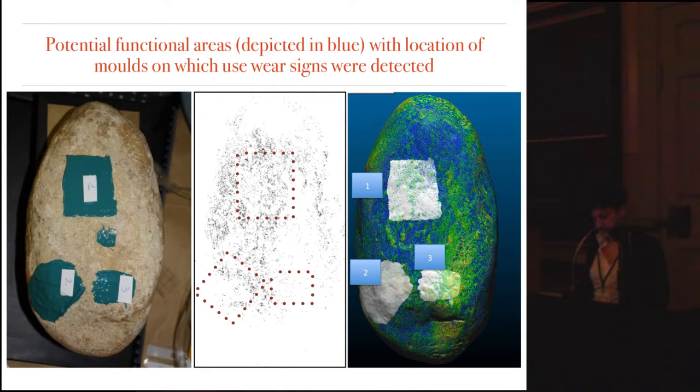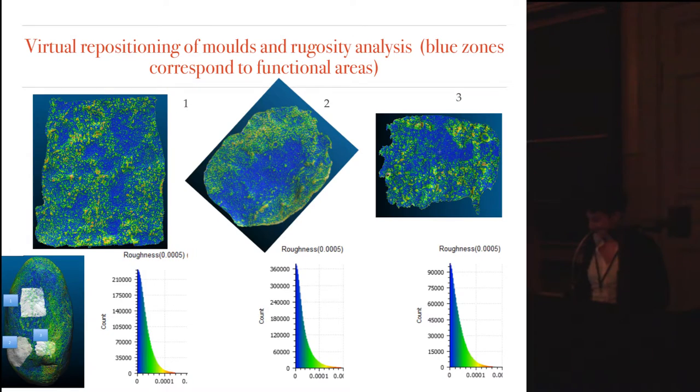Also, in this slide, we can see the potential functional areas in blue, with the location of the mold on which the use-wear signs were found. And the areas with major intensity of points are the most abraded and therefore the most used. The same was done for the molds and demonstrated exactly the same, where the blue zones correspond to the functional areas.